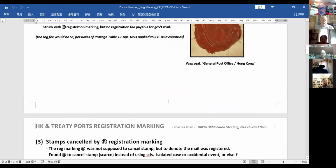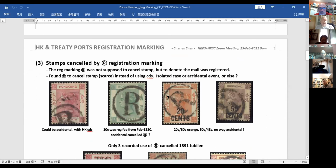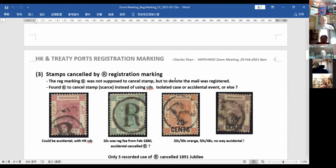Further down will be some interesting things: the stamps cancelled by the R in circle registration marking. The left one can be said to be accidental because there was a Hong Kong CDS under. The 10 cents may also be accidental because it is a registration fee effective from February 1880. But it is quite strange to see the 20 cents on 30 cents orange and 50 cents on 48 cents lilac with just the R in circle marking. No CDS. Is it accidental? I don't think so.